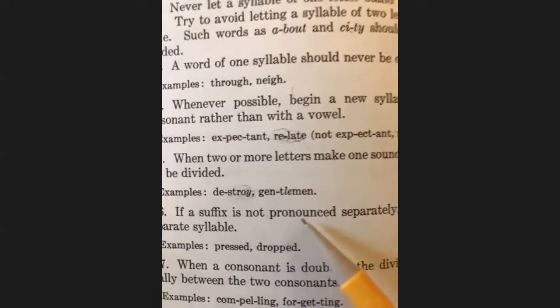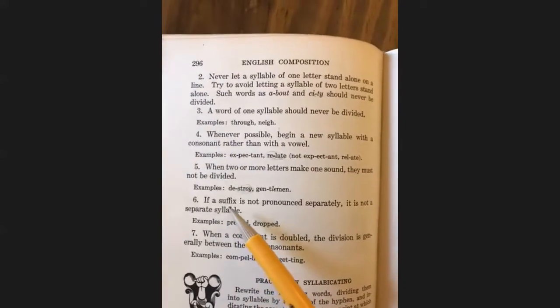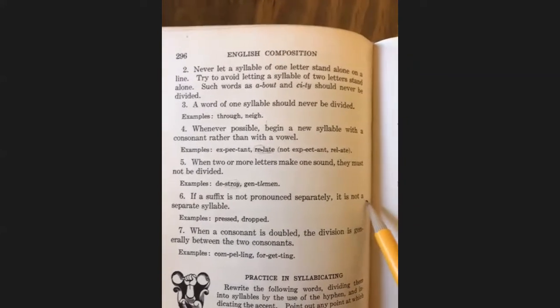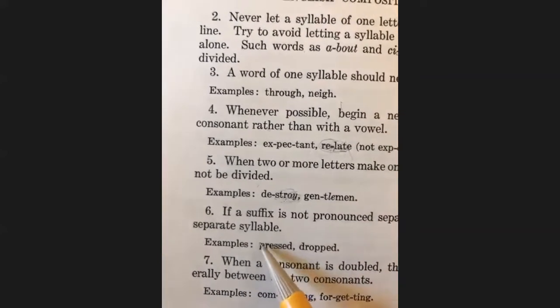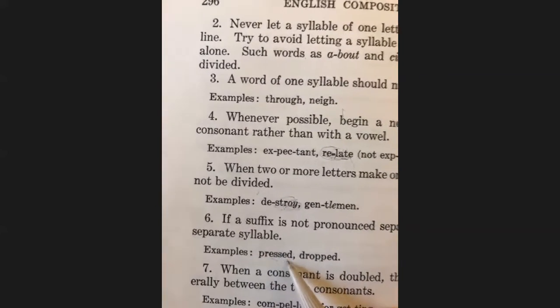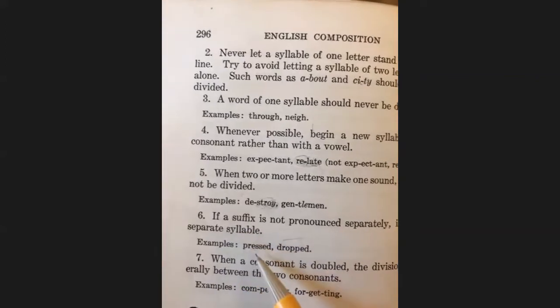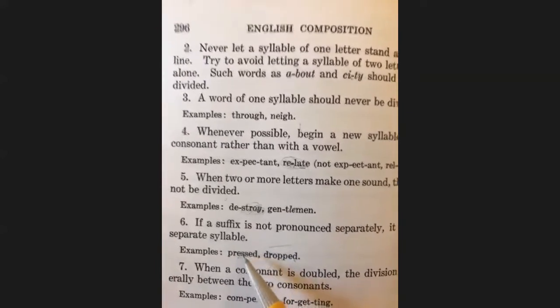6, if a suffix is not pronounced separately, it is not a separate syllable. What do we mean by that? If a suffix is not pronounced separately, it is not a separate syllable. In other words, pressed, pressed, dropped, dropped. That's all one syllable, isn't it? If it is not pronounced separately, it is not a separate syllable. It's not press-ed, drop-ped. No, it's one syllable because we pronounce it all together as one. So that's different than, let me write the word pressed. Whoops.